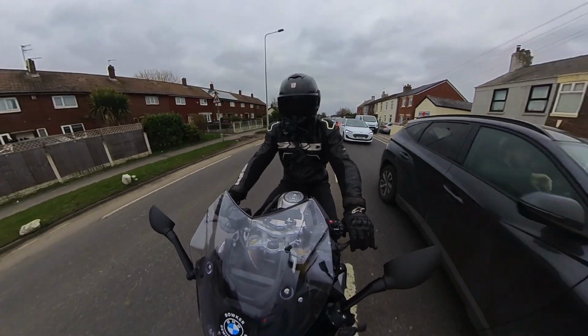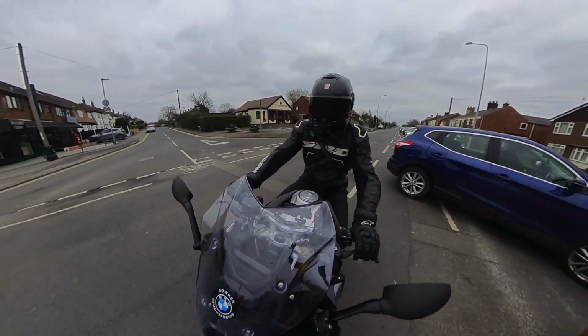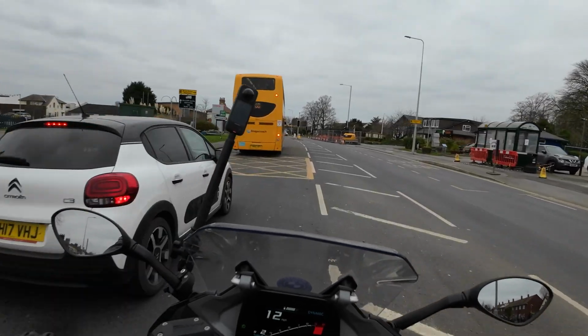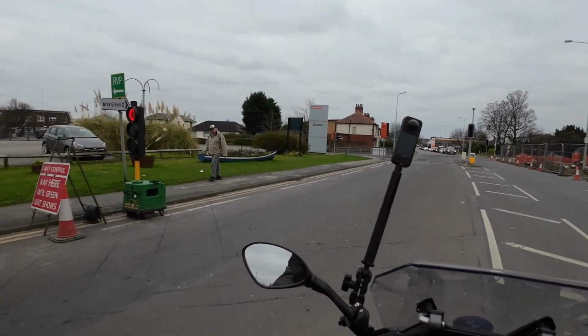Just cut down through here. So I just like to pay attention a couple of times on the road, make sure I'm staying safe. Be seen, be heard. Cut down the side of this bus. Up to the lights. Lovely.